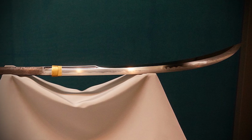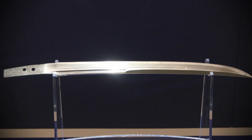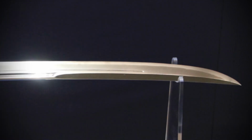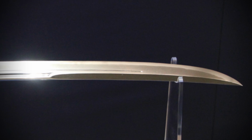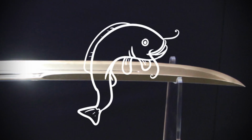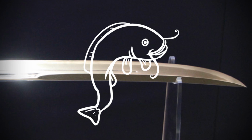Originally, this blade was a naginata, but it was shortened through polishing, transforming it into a wakizashi. The name Namazuo Toshiro comes from the rounded shape of the blade's tip, which resembles the tail of a catfish, namazu.